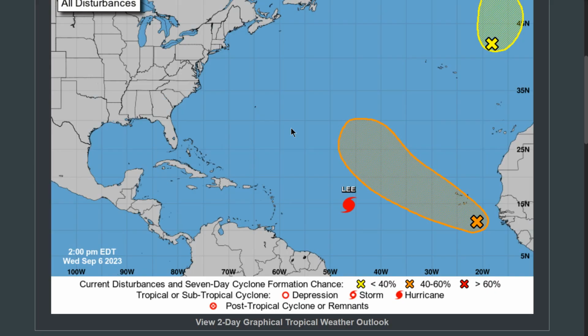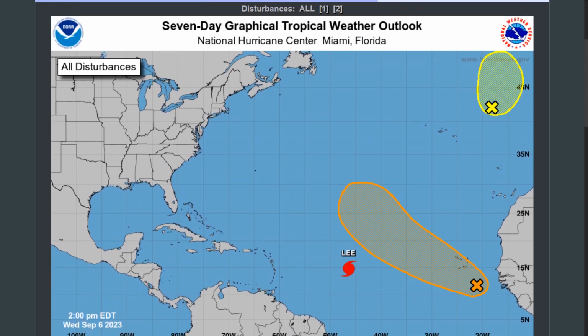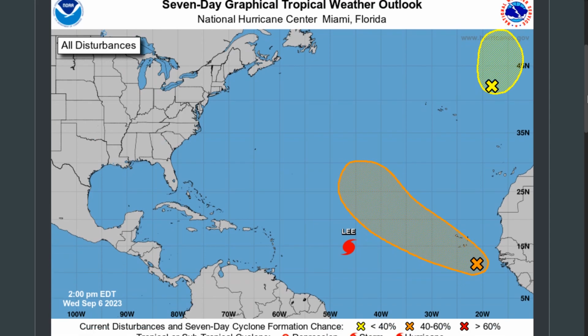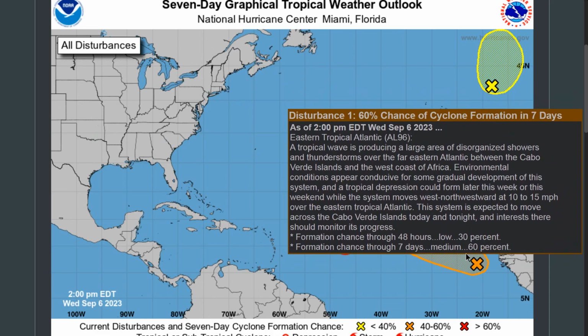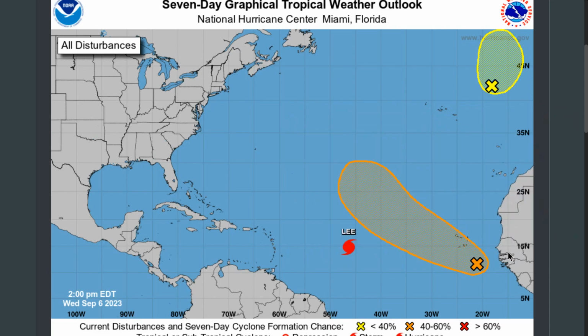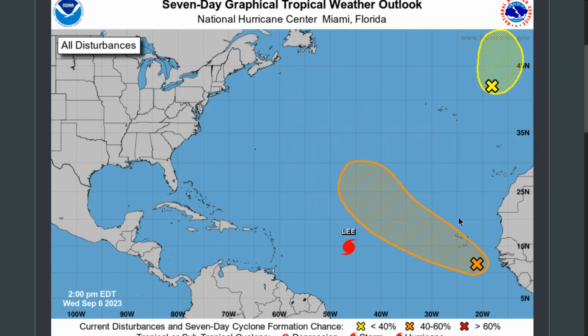Alright, so let's just take a look at the US National Hurricane Center's 7-day graphical tropical weather outlook. You can still see that they have that area highlighted across the northeastern portion of the North Atlantic for a low chance of possible development. And we can see that they've lowered the chances for that area closer to Africa for possible development as well. But it's still definitely going to be developed as it moves towards the northwest.